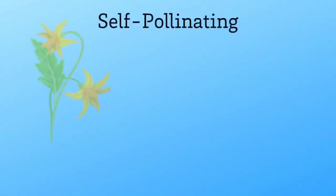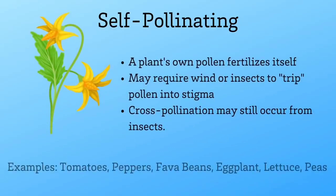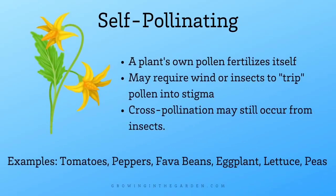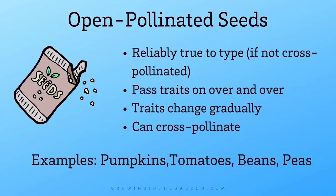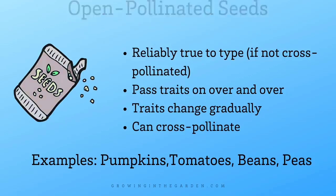Self-pollinating crops typically pollinate themselves without help from insects or other plants. Self-pollinating plants such as beans, peas, and tomatoes are good choices for first-time seed savers. Open pollinated plants such as pumpkins, squash, cucumbers, and corn will cross-pollinate, meaning the seeds from one variety can be affected by pollen from a neighboring plant. If you are growing more than one variety of a type of plant nearby each other, do not save seeds from resulting fruit. They may be cross-pollinated.